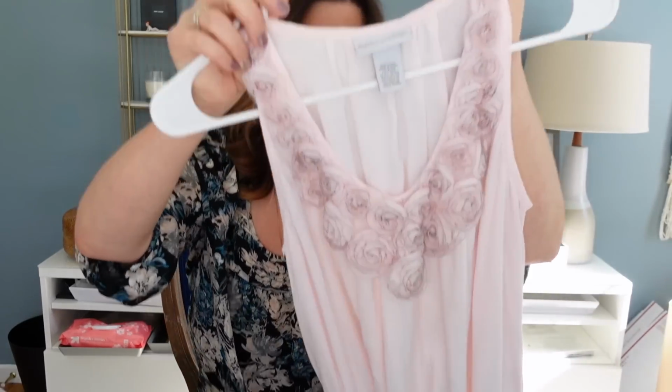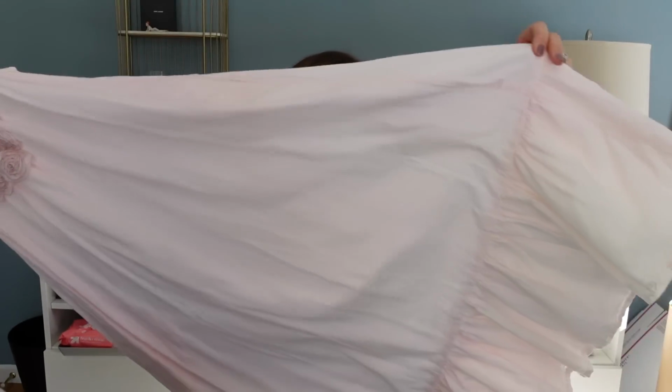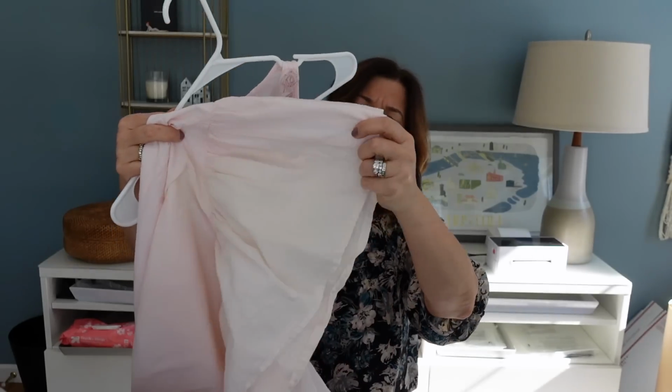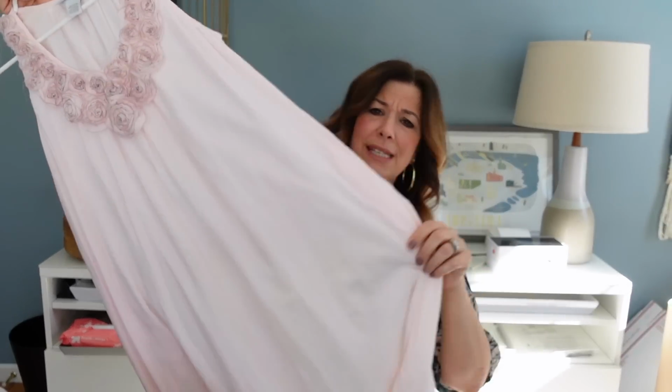This nightgown I did end up grabbing from Soft Surroundings. This is just a really lightweight, beautiful, feminine, cotton, airy nightgown. I think it's so pretty. It also has pockets. It has this rose detail here. This is a size small. I would say it would definitely fit a size medium. I just think it's really pretty.